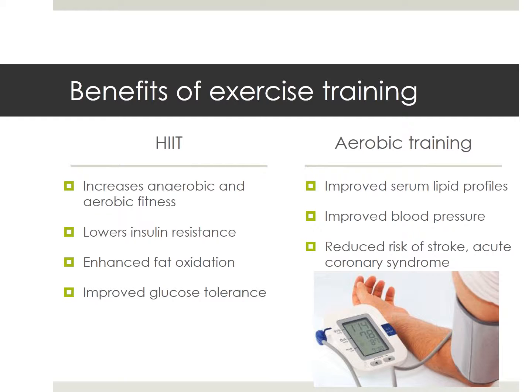These changes in insulin severity are largely due to the skeletal muscle adaptations, including increased capacity for oxidizing fatty acids and glycolytic enzyme content. In contrast, aerobic training benefits include improved serum lipid profiles, improved blood pressure, and reduced risk of stroke and acute coronary syndrome.